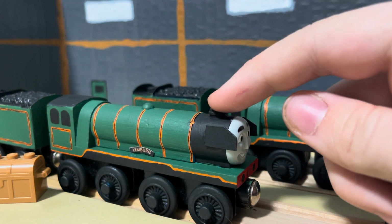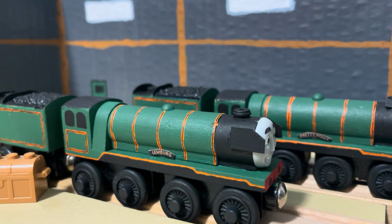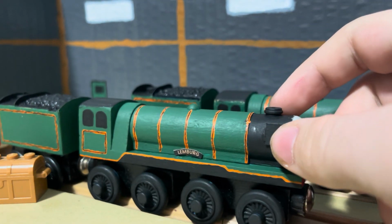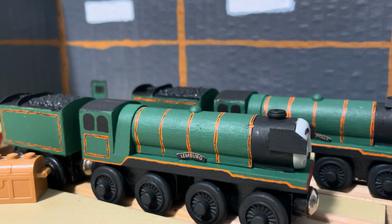We'll start with Lemburg first. He's made of a 2003 Gordon, same as Pretty Polly, and these two are relatively the same, actually. There's not much different besides the faces and probably the smoke boxes. Anyway, the green I used, I think, is the same green that I use for my British Rail green, which is a little inaccurate to the actual Lemburg and Pretty Polly, but I tried to match the color as best as I could, and I think it works.